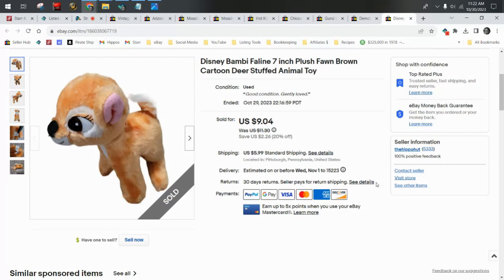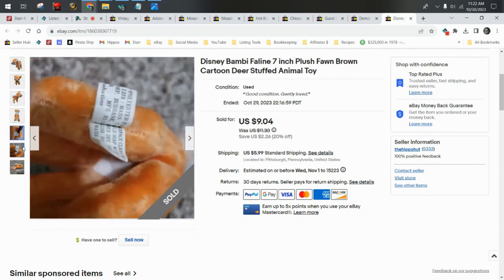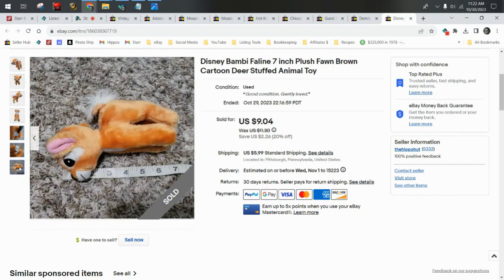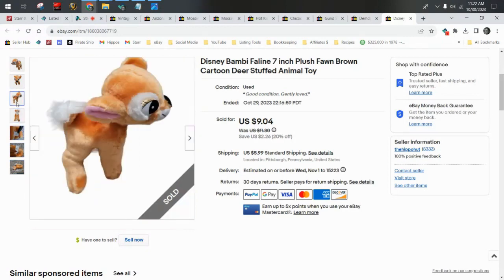So I've picked out some brands that I really want to talk about with you, as well as all of the plush that's sold. So we'll go ahead and jump on in with Bambi. So this is Disney Bambi, and it didn't comp for as much as I had hoped. It came to me in a wholesale box, so it was $1 or less. It's vintage, and sometimes they just don't comp as high as you'd hope. It can be a combination of being an oversaturated character, people racing to the bottom, but we still got $9.04 and $5.99 shipping for Bambi.